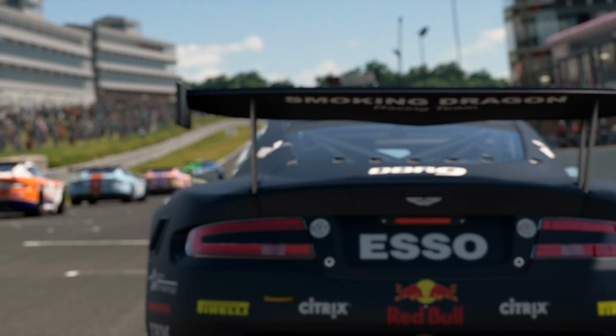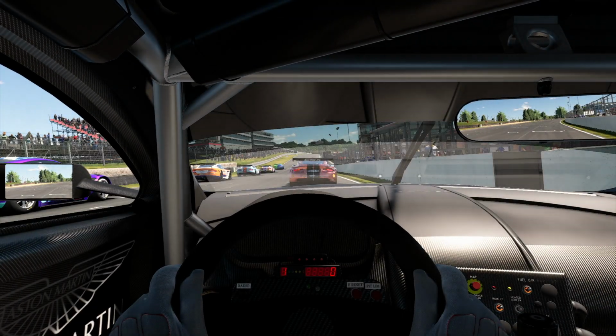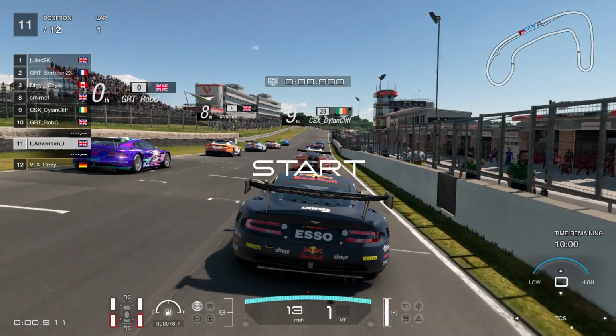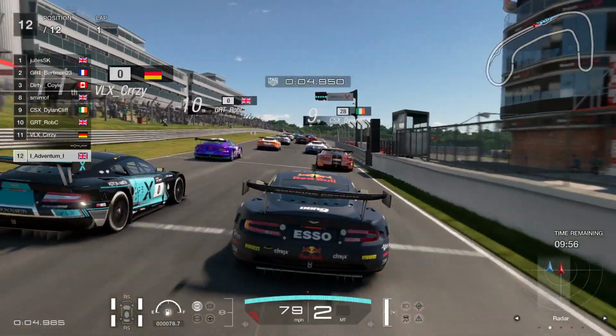Now we can choose not to change tyres, obviously, because there's no tyre or fuel wear. So it's only a couple of seconds, but those couple of seconds really do make a difference. Traction control on 1 then. Away we go. But I switch it down to 0 too soon, and we get a little bit of wheel spin.